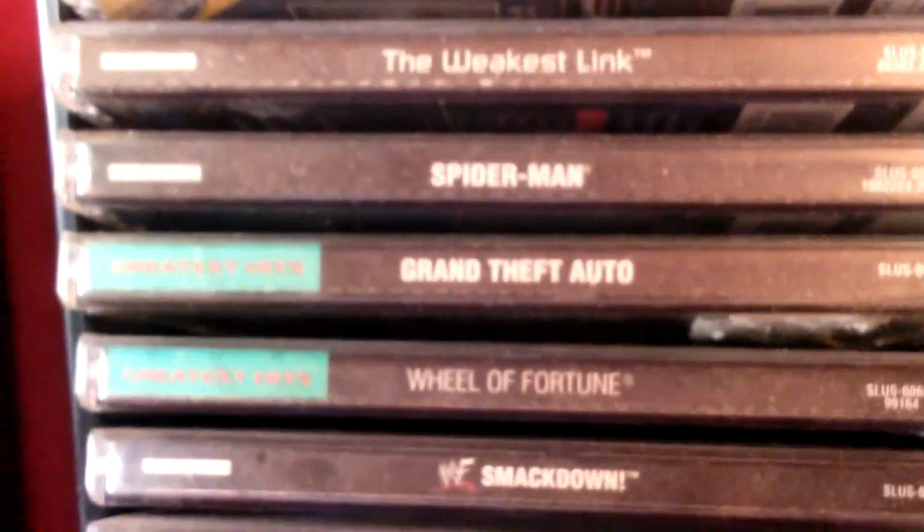Down below here, well actually first off here, I got a whole mess of PlayStation games, which I don't own a PlayStation anymore. As you can see, I got like Tony Hawk's Pro Skater, that would be the first thing. Spider-Man, the original Grand Theft Auto, WWF SmackDown. And then a little bit more below, we got some Dreamcast games. I actually traded in my Sonic Adventure 1 and 2 to try to bring down the price of the Xbox One at the time.